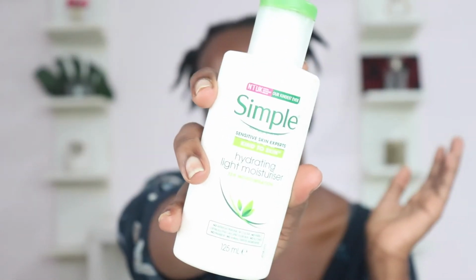But during the day when I'm doing my makeup, I use the Simple Light Hydrating Moisturizer. You guys know this moisturizer. It's a really great moisturizer for oily skin because it mattifies. I love myself a good mattifying moisturizer. So I just took this little bit. Hydrated, moisturized skin. I love it.